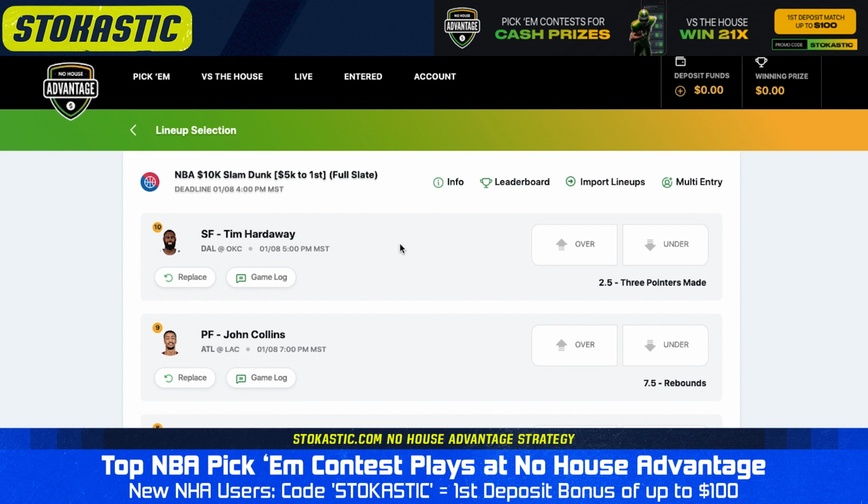And I like this prop on Tim Hardaway Jr. here, a 2.5 three-point prop. I think it's a solid overplay. You look at who he's going up against: obviously, the OKC Thunder, not the greatest defensive team, especially when we're talking about guarding against the three-point attempts from the other team. They've allowed the 8th most three-pointers against this year.